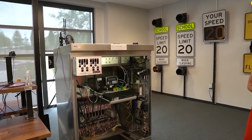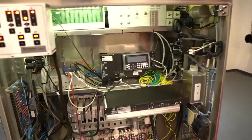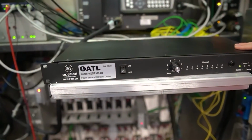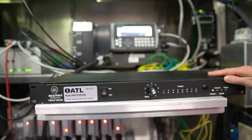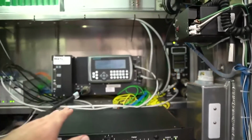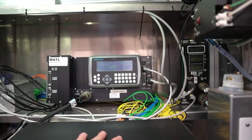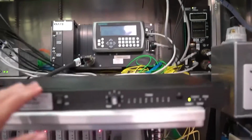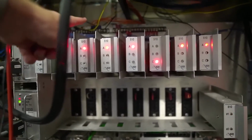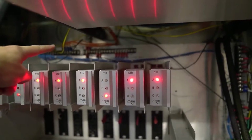Cabinet first. Okay, so this is our NEMA cabinet. Pretty standard here, but what you'll see inside is the intersection unit. This is what it actually looks like in the cabinet, all connected. Now this would normally just be under the actual controller, or in the NEMA cabinet we sometimes use the smaller box. But this is wired into the cabinet here, and up there at the back is where the preemption wires come straight onto the back panels.